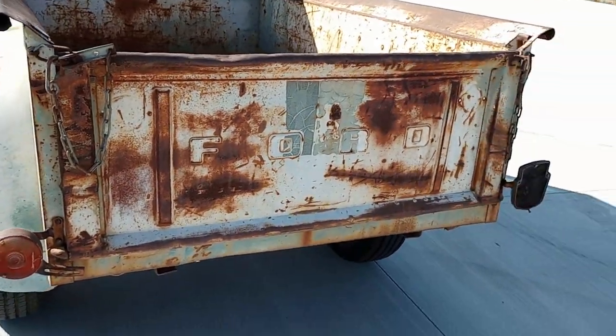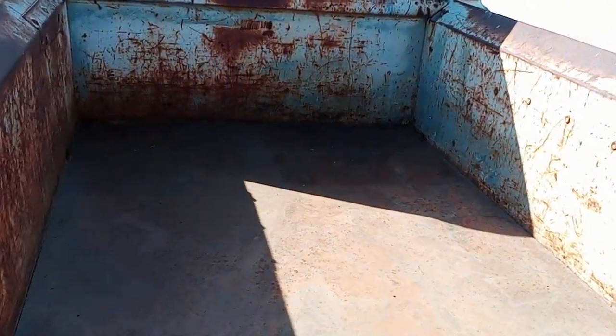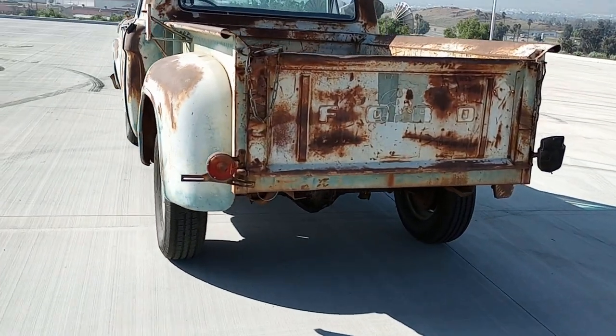Lights are still there. Headlights don't work. I am not worried about the electrical at this point. This is the kind of truck to drive with your hand signals. But absolutely, time capsule.